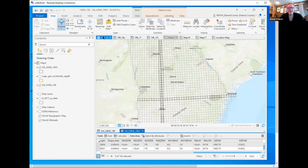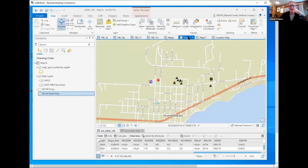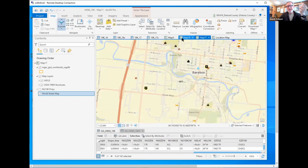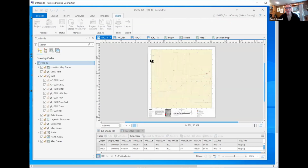If you're not familiar with ArcGIS Pro, they have maps and they have layouts. So you create a map for each of the UTM zones because you have to specify the projection. That's the only reason. So you create the map that includes all the contents, and then really I just copy it to another one and change the projection. No big deal.